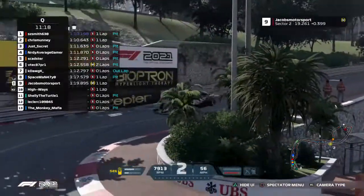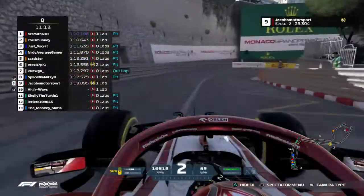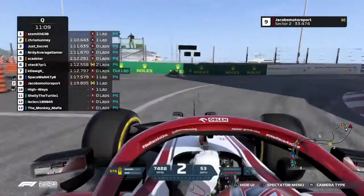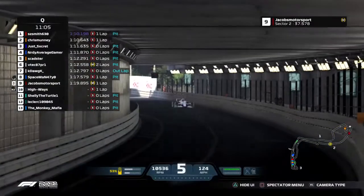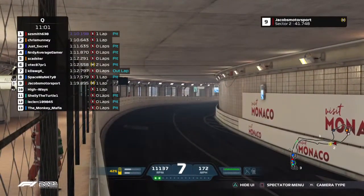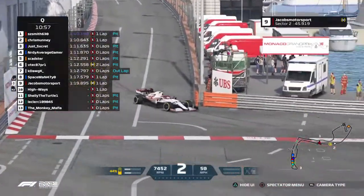It's a little bit of a lull in the action. Let's see, Jacobs Motorsports, not sure if he's pushing. Not really sure, but that's a little bit wide through there, so I don't think he'll be having a great lap. So seems to be just a few drivers coming back into the pits now, so things settling down a little bit.